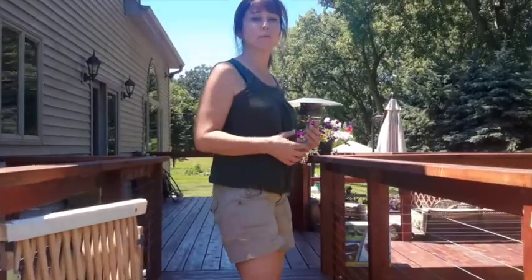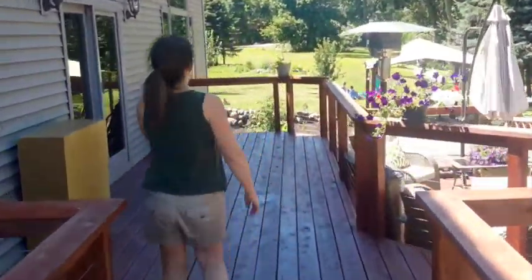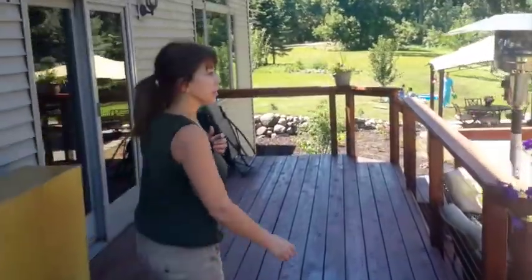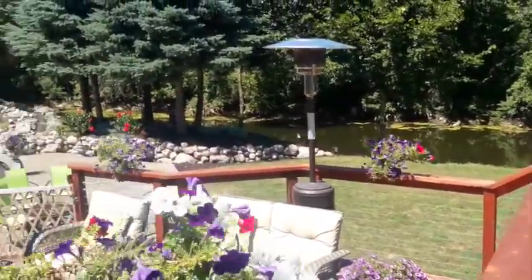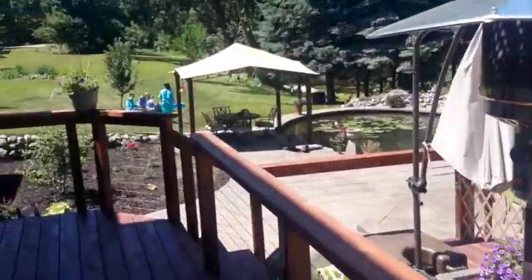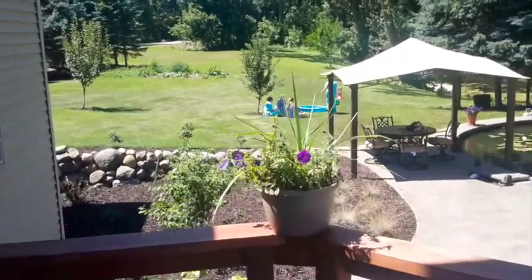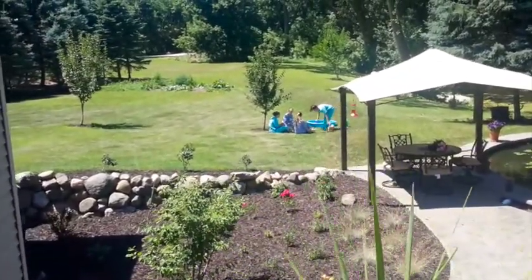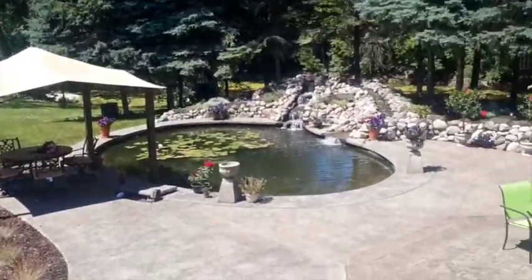Where we socialize our puppies on grass so they get used to different textures. This is our backyard and our pond. And these are where the puppies are being socialized out here on the lawn. Always trying to keep them in some shade when the sun is out. So let's take a walk down there and we'll see what the girls are doing.